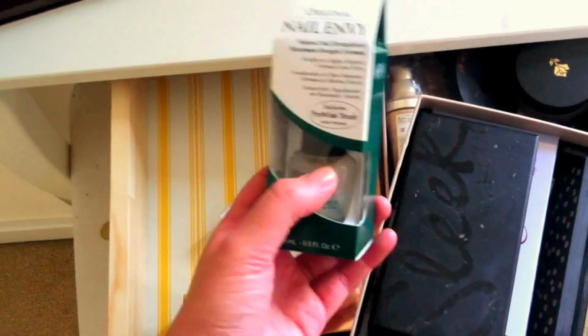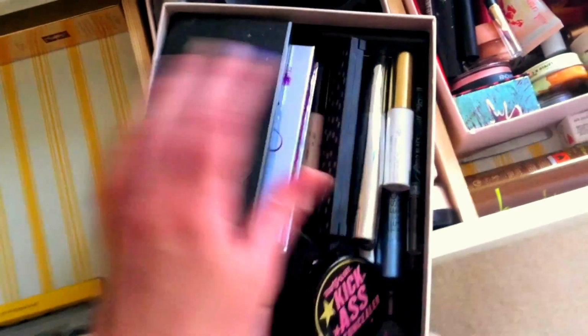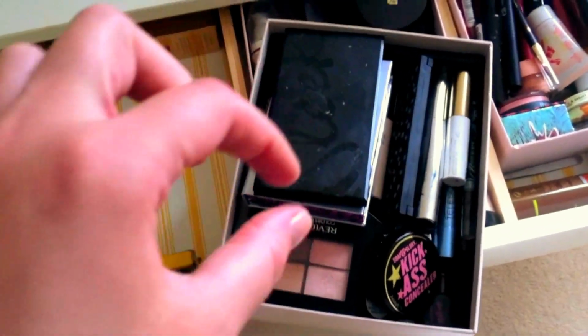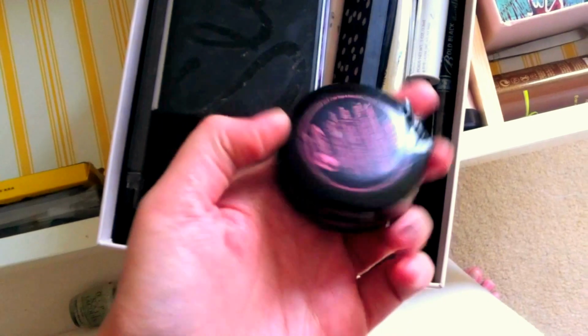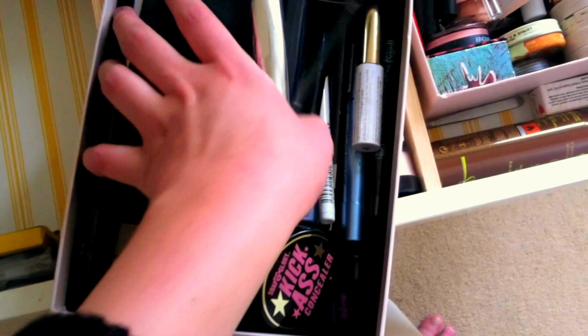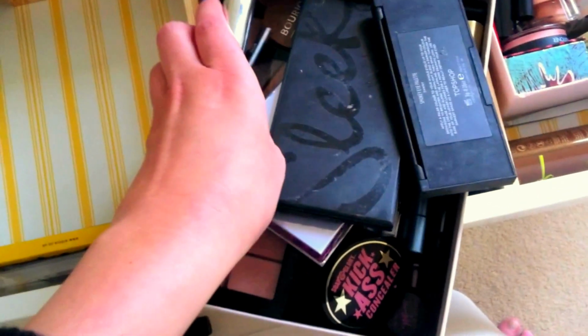This is the YSL foundation little box. Oh, another OPI Nail Envy, backups and things in there. So I've got some palettes, like Sleek palette, Urban Decay, Topshop, just various eyeshadows and things that I don't use. Sometimes I'll have a little root through these drawers and I'll put them up into the main drawer so they get promoted if I want to try them out. Yeah, it's just a few things like Soap and Glory concealer and pencils and mascaras and things that I don't really use that often. Number 7 and stuff. Just get thrown into the little drawer.